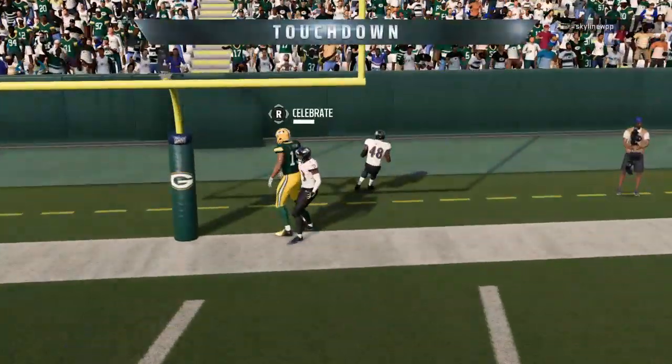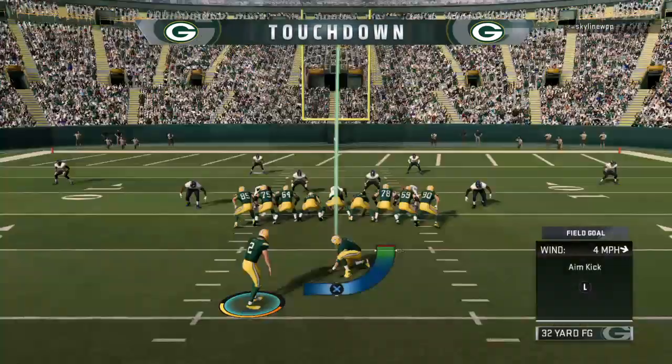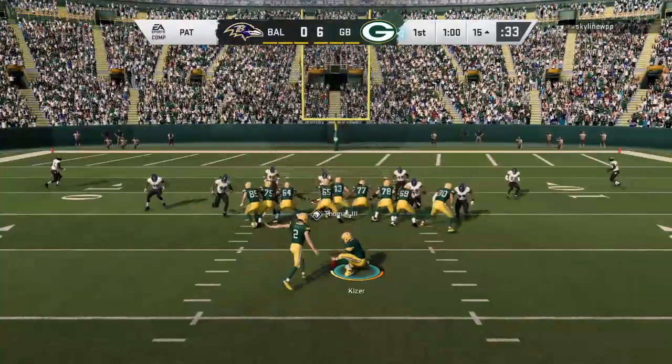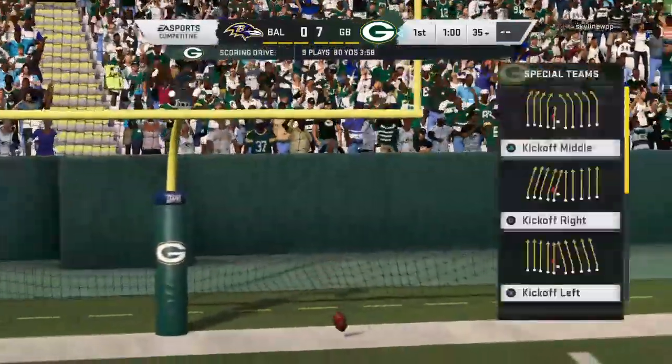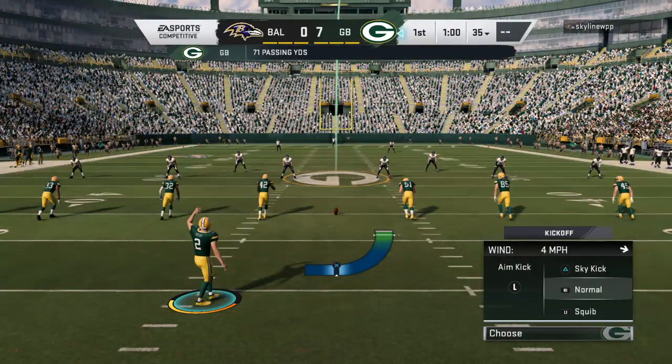He's got it. That's St. Brown. Touchdown, Packers. A 22-yard touchdown grab. And the Packers take it right down the field and score on the opening drive. Crosby connects on the extra point, and that makes the score 7-0.